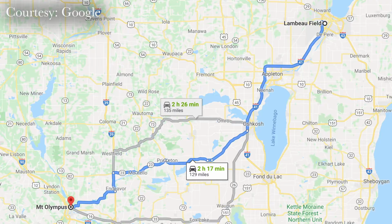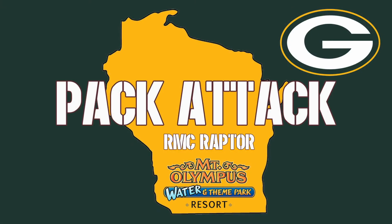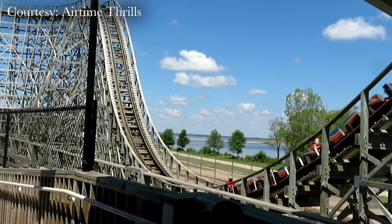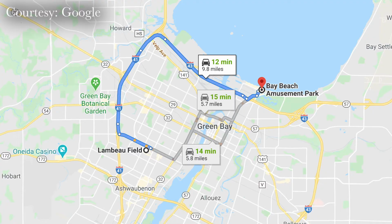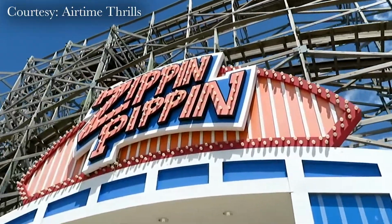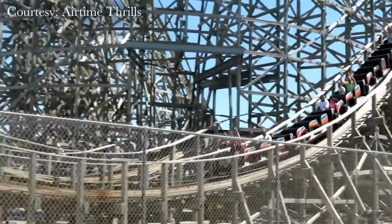Even though Mount Olympus is 2.5 hours away from Green Bay, the Packers are the only team in Wisconsin, and Mount Olympus is the premier theme park in the state. Another park option is Bay Beach Amusement Park in Green Bay, which is much closer to Lambeau Field, only about 15 minutes away, but they only have one coaster in Zippin' Pippin. And for this series, I wanted to stick to major amusement parks where I could.